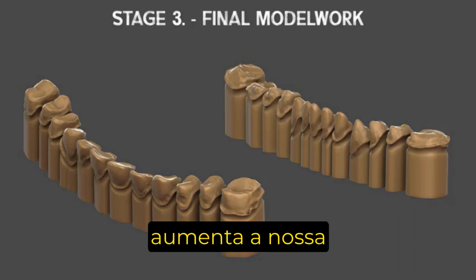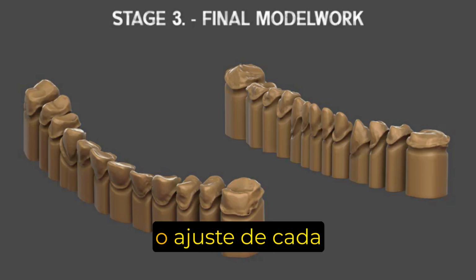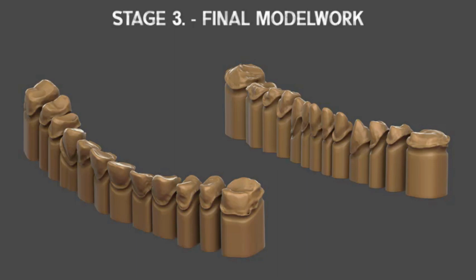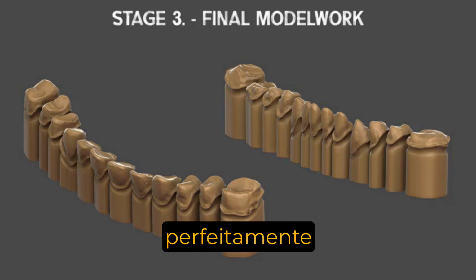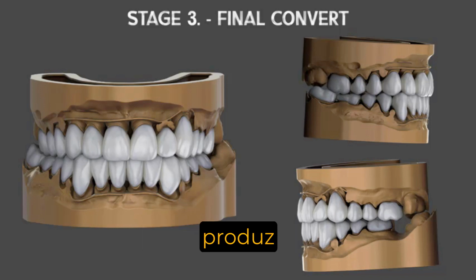Additionally, creating independent dies enhances our ability to achieve optimal aesthetics and functional results. We can carefully evaluate the fit of each restoration and ensure it blends seamlessly with the natural dentition. This level of precision ensures that the final outcome not only looks natural, but also functions harmoniously within the patient's mouth. Based on my extensive experience, I highly recommend opting for the wax-up conversion as it consistently yields excellent results.